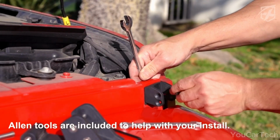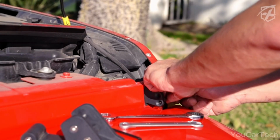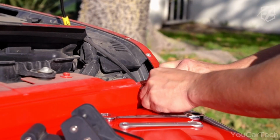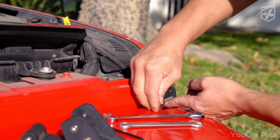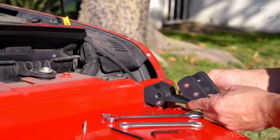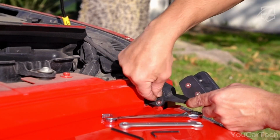Worried about installation? Don't be. These latches are hassle-free, utilizing the same mounting points as the stock ones. No drilling or modifications needed, simply bolt them on for a quick and easy replacement. With straightforward instructions or a helpful installation video, you'll have them installed in about 25 minutes.